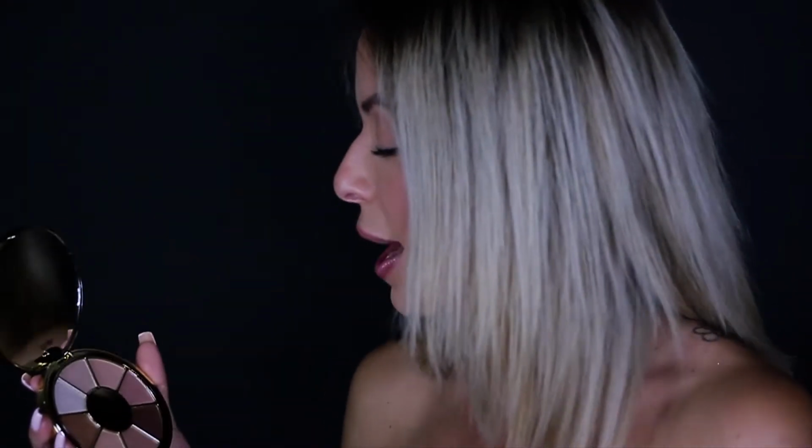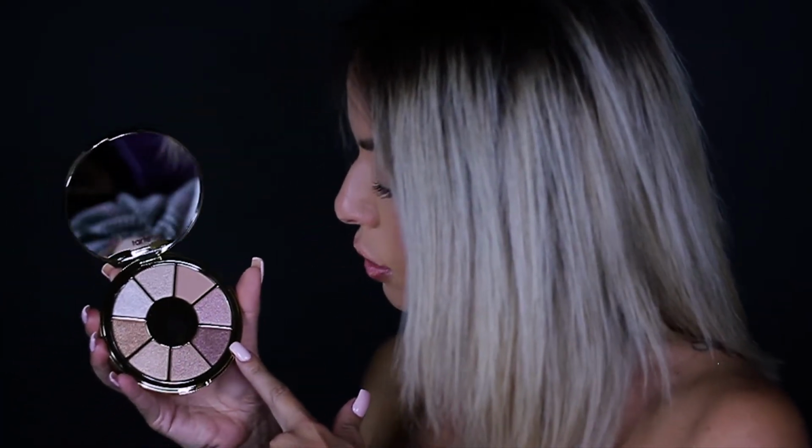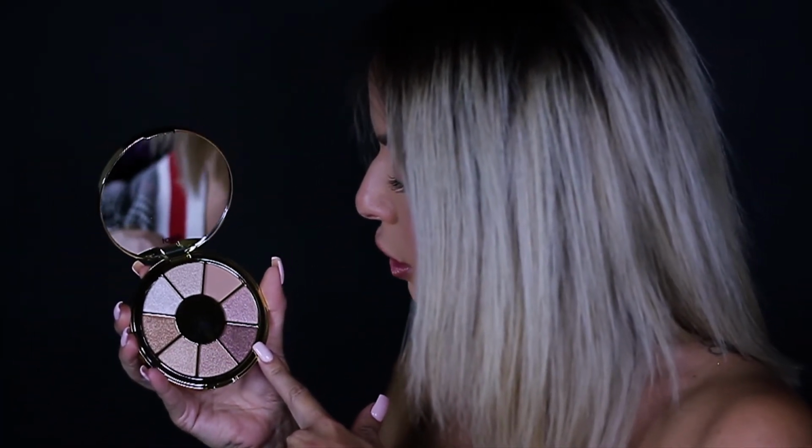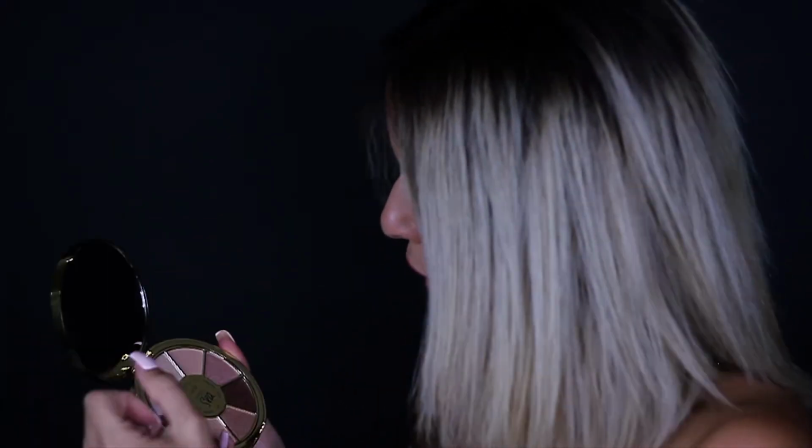So if you guys are interested in seeing how I'm gonna use this palette to make a soft glam look, stay tuned. Alright, so I'm gonna go ahead and start with the palette first and I'm probably gonna start with this shade, a really pretty shade called Malibu. Seems to be the darkest on the palette. Well, it seems to be, I don't know, let's swatch this shade. It's kind of metallic-y, it's pretty.